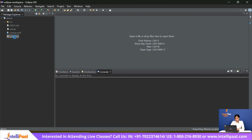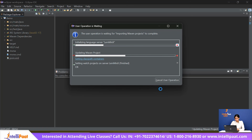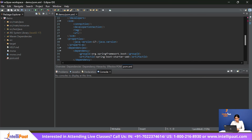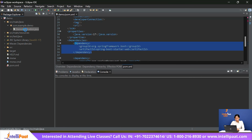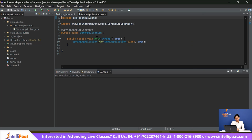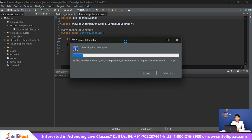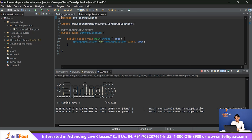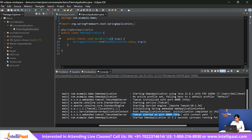Now there's your POM file in which you will have all of your dependencies. There is your dependencies, the starter web that we just included. Now there's a problem. If you try to directly launch this application, this is your main class. Let's try to run this. There is Tomcat setting up on port 8080.